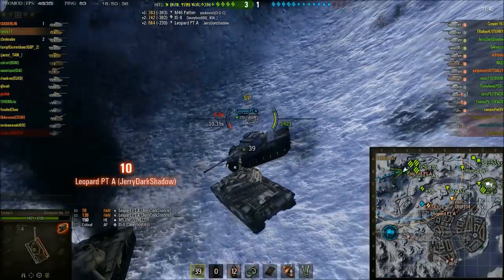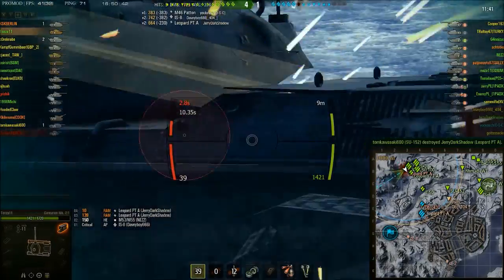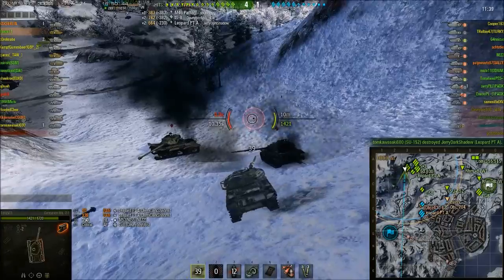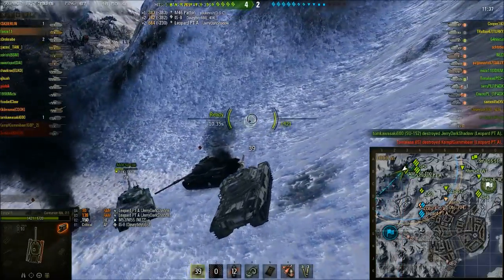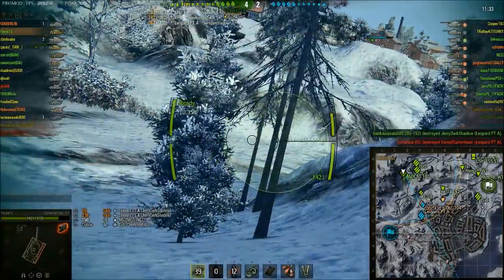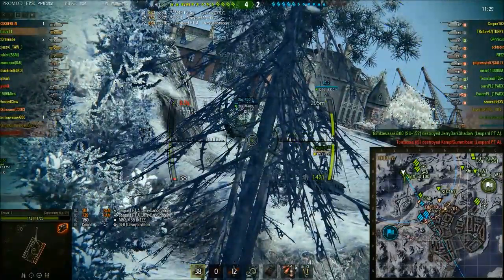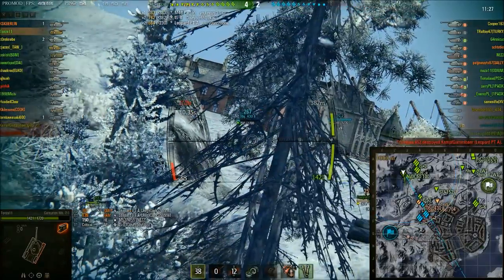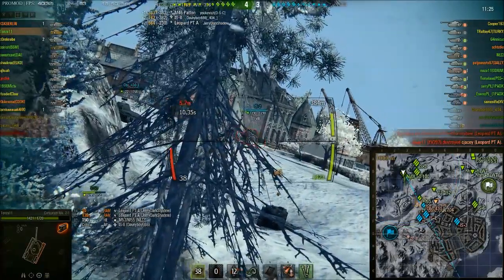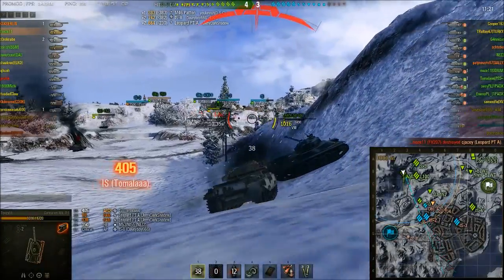Tanza gets a nice shot, nice ram into the Leopard PTA. And SU-152 takes him out before Tanza can get a kill. So Tanza's up to 17, almost 1800 damage. Hasn't got any kills yet. Misses that shot on the object. There's an IS-2. Looking for shots.